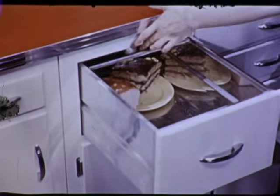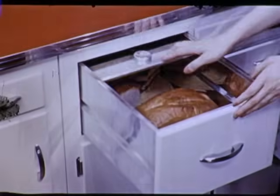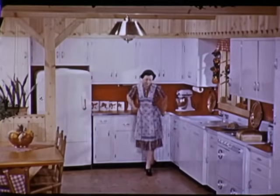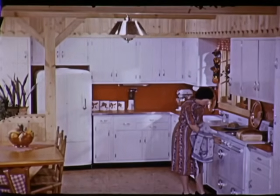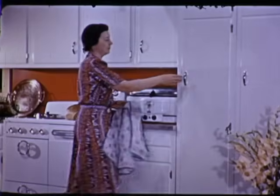Now this delicious bread is cooled and it's ready for storage in this base cabinet bread and cake box. How different this is from the old-fashioned hit-or-miss kitchen with no arrangement, when a woman would often walk miles in preparing a single meal. Yes, in a poorly planned kitchen, you can actually walk 2 whole miles preparing a single meal.